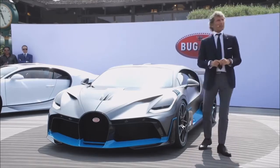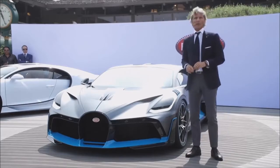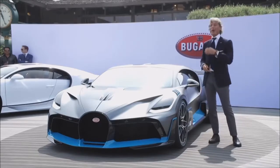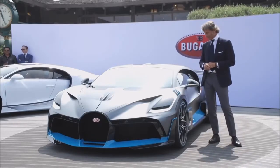And ladies and gentlemen, we are going to build only 40 units of this wonderful car for 5 million euro net each. And guess what? They are all sold. So we are very proud and happy. And a lot of customers are here today. So welcome to them, because it is an honor for us to be here.